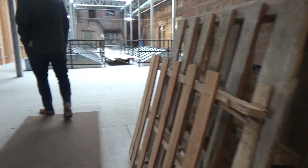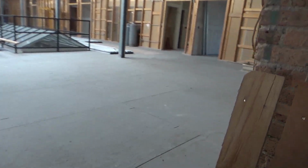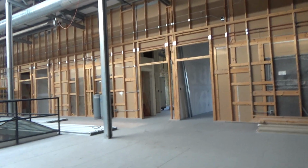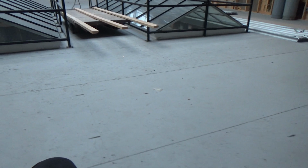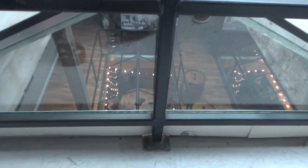Yeah. Oh man, take this. Oh, wow. Let's go off here. Ooh, look at that over there. There's a freight elevator over there. Wow. You know what I think this used to be? This probably used to be the roof. Oh, really? Because, oh wow, look at that.